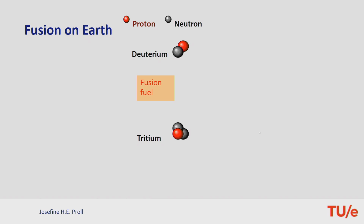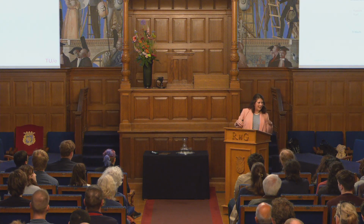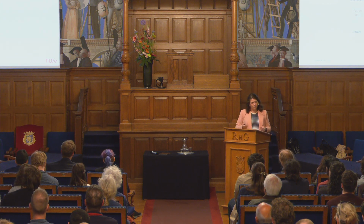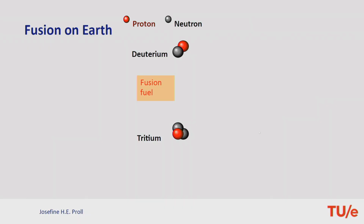So here on Earth, people have been dreaming of nuclear fusion for several decades. It's quite embarrassing almost. But it is really hard, so they chose the reaction that, even though it's still super hard, is the easiest to do. It has the highest probability of success, and that is the reaction of deuterium and tritium. So both are isotopes of hydrogen, one with one additional neutron, another with two additional neutrons.